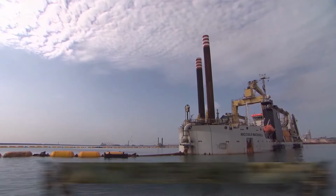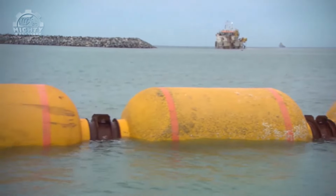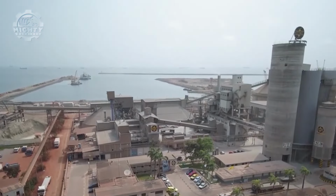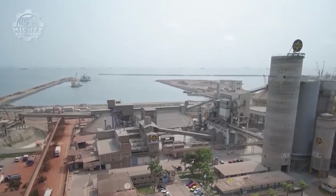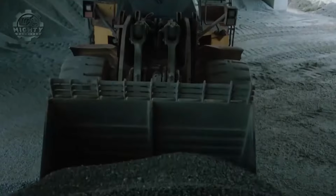Jeandenault also took on other projects, such as the deepening of the Tarkhadi port in Ghana. Let's walk you through some parts of that. In Ghana, one of their ways to trade to and from West Africa is through the Tarkhadi port. This is why it's also considered one of the main commercial ports in Ghana.